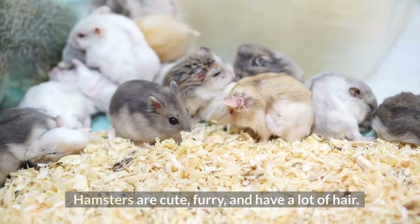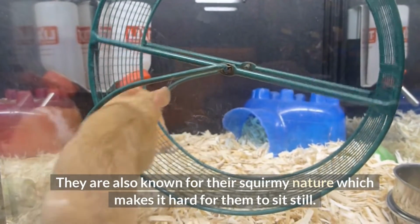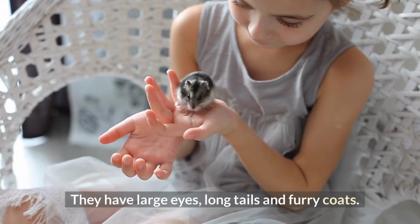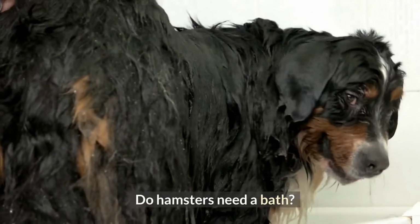Hamsters are cute, furry, and have a lot of hair. They are also known for their squirmy nature, which makes it hard for them to sit still. They have large eyes, long tails, and furry coats. Do hamsters need a bath?